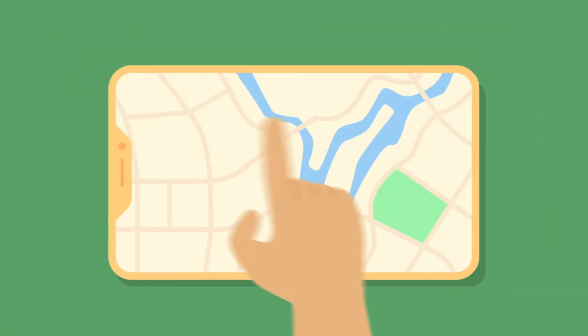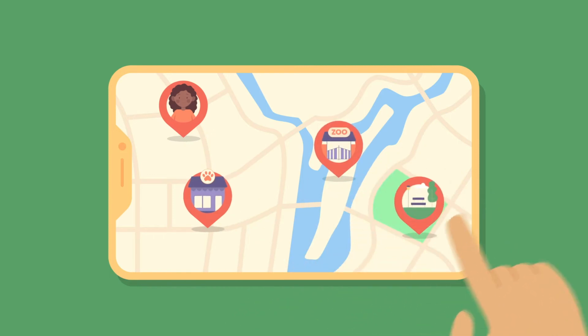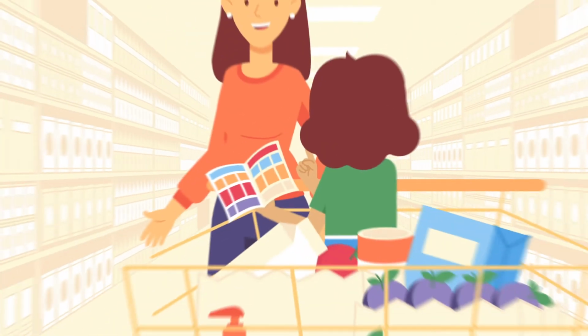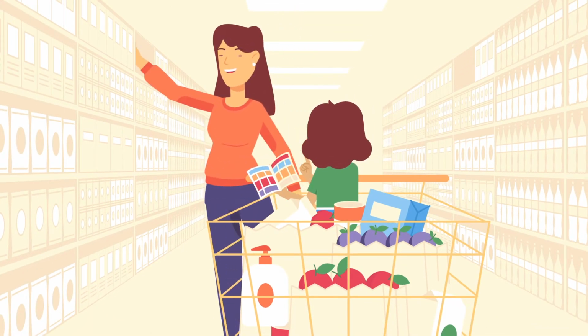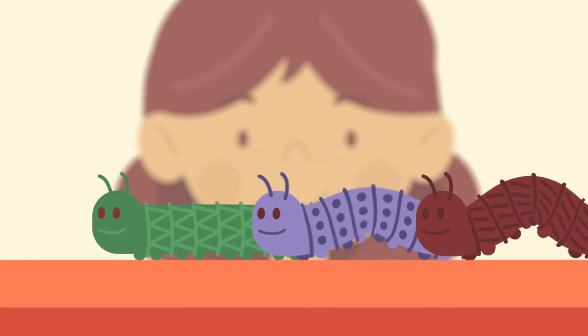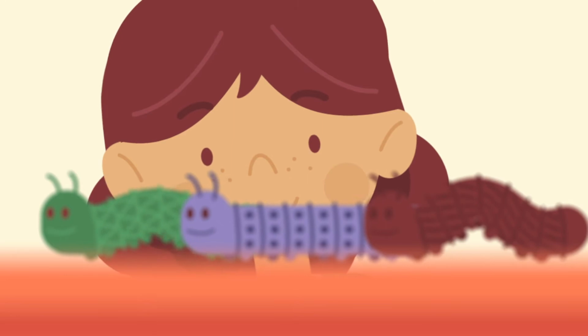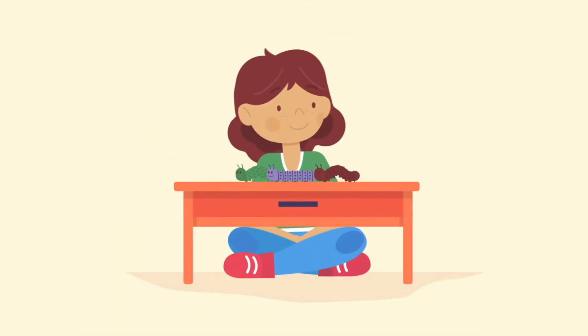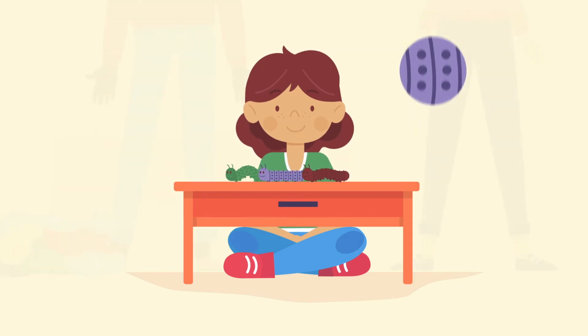Janie's really good with pictures and maps. She knows where to find her favourite places on a map. And she helps Mum make a shopping list by finding pictures of the food she wants in the catalogues. Her eye for detail and focus is amazing. She can remember the exact markings on a caterpillar she finds, whereas Macy can only remember what colour it was.